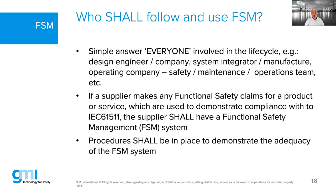Give a simple example. A system integrator may have a great FSM, but a team working on the project does not know what the FSM content really means. That doesn't make sense. Equally, does it make sense to be very proud of your quality ISO 9001 logo behind your reception, which I saw last week when I walked into an office? And they were very proud to say we have ISO 9001.